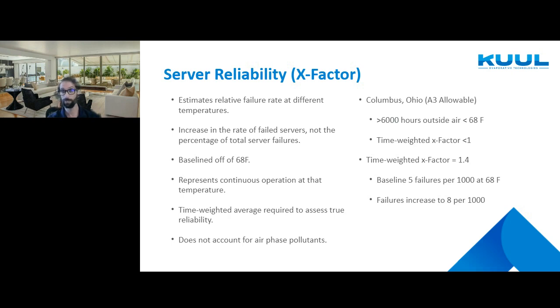So if we go back to our Ohio example, even if you allow the system to operate, say at the upper limits, the A3 envelope, the majority of the year, the outside air is going to be cooler than 68 degrees Fahrenheit. So you get a time-weighted X factor of less than 1. Though if you had a facility where your X factor was greater than 1, say 1.4, it's only going to increase the number of failures. It's not going to create a 40% failure rate. So if your baseline was 5 failures per 1,000, your failures would increase to about 8 per 1,000.